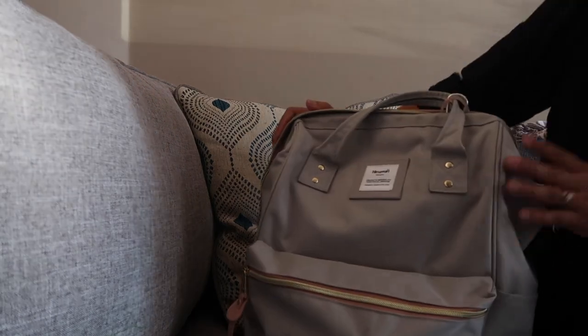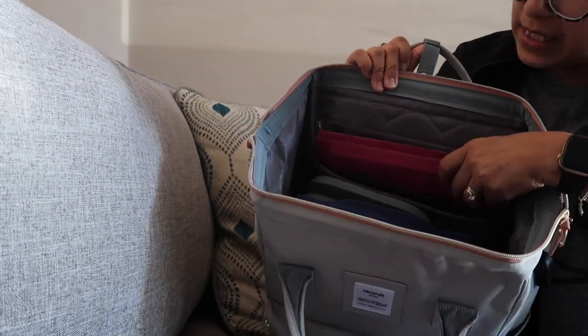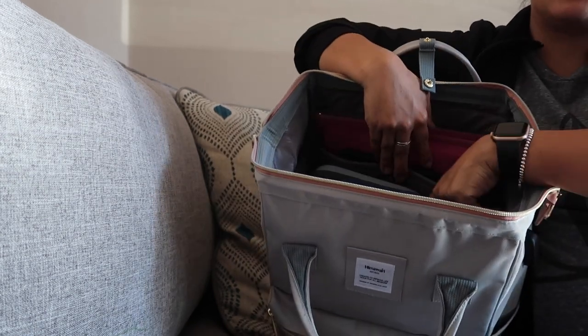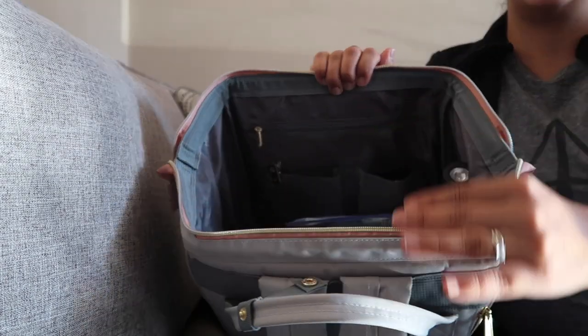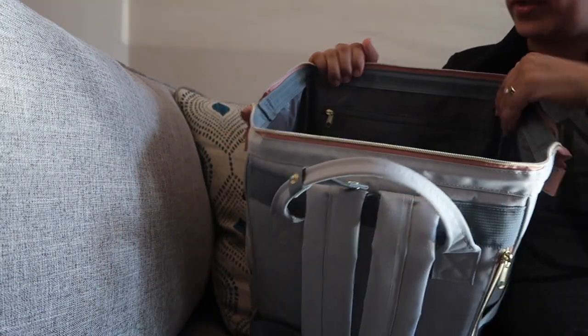Okay. Now, the main compartment. There you go. This has a sleeve for your laptop or your tablet, and then another smaller sleeve here. And then on the other side, there is a zipper compartment and two pockets. So let's start with this side since we're here.